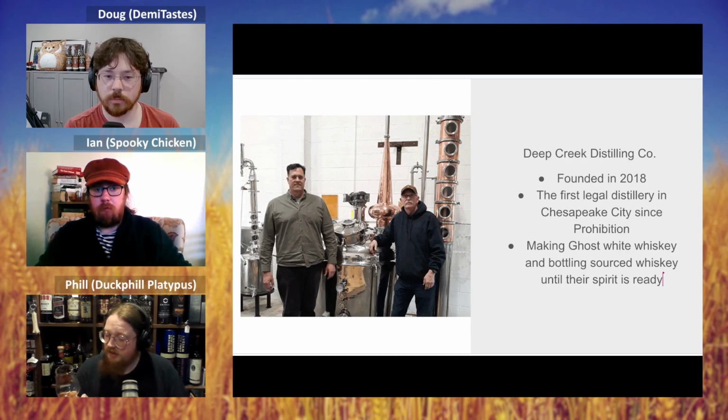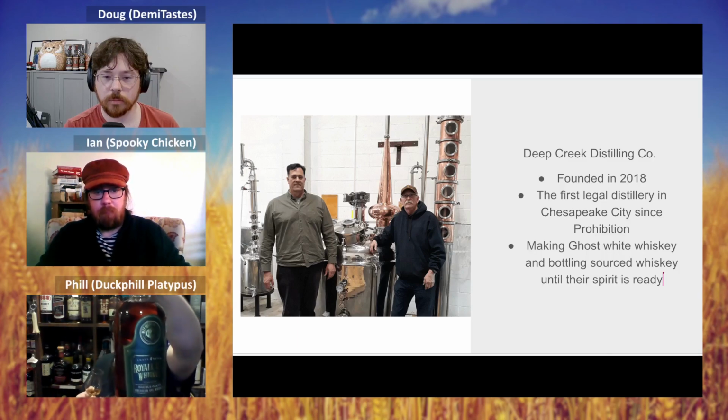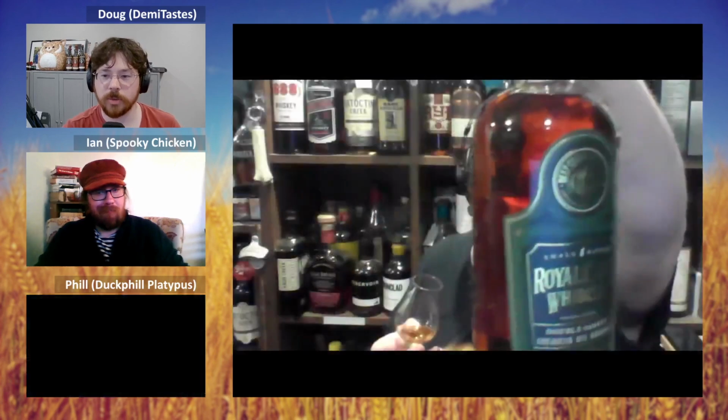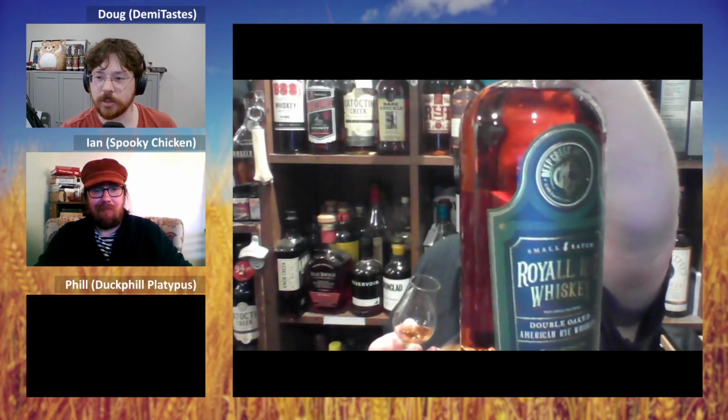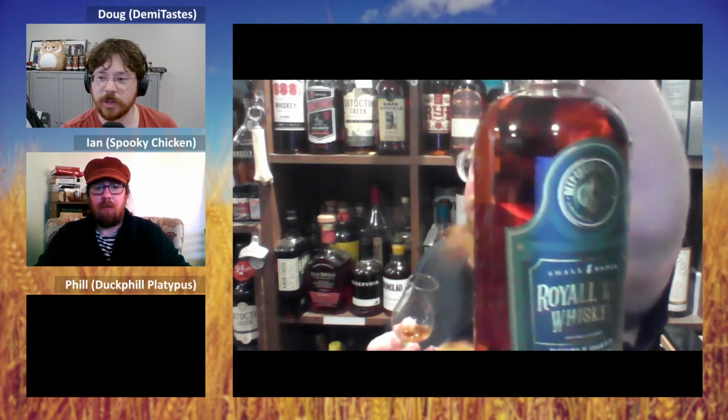I like their labeling. Living by the rye is green rule, of course. Let me make your camera bigger there so we can see the label. Yep, rye is green, and that's a nice shiny foil on the label there. Also, they make a great dark color. They make sure to put the stuff that you want to know, double oaked American rye whiskey, in white instead of reflective. That's also really good. Yep. Love that.